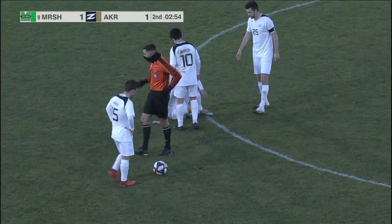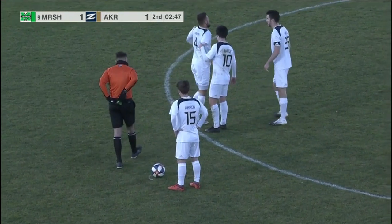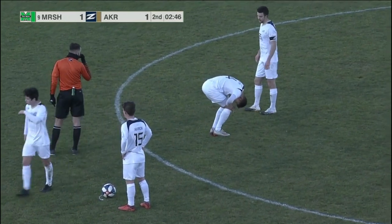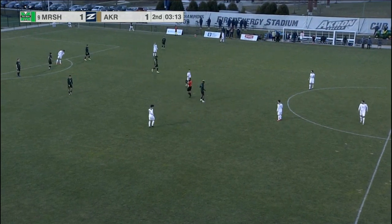Just over 3 minutes remaining. 3:12 remaining in this second half. Milanesa trying to shake it off. You see him, he was in fact rubbing his knee. He went knee to knee on that tackle.